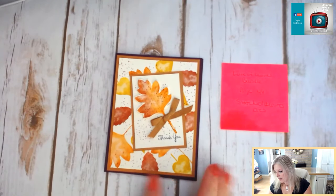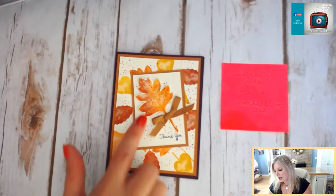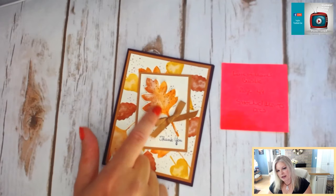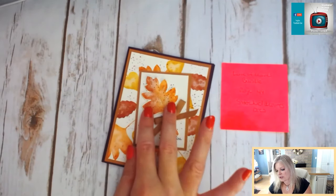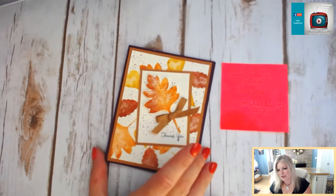And this one here, again, this is stamped. The leaves are all stamped in the background. And then there's one leaf here that looks like it was sponged to give it the two-tone effect there with Cajun Craze and Pumpkin Pie. And then this leaf on top was cut out.